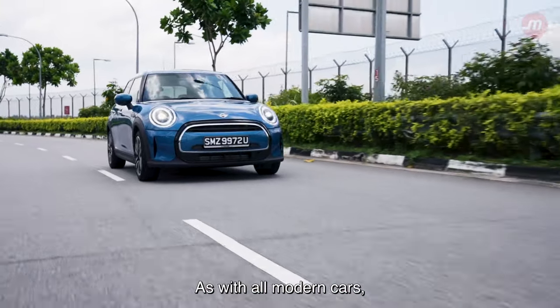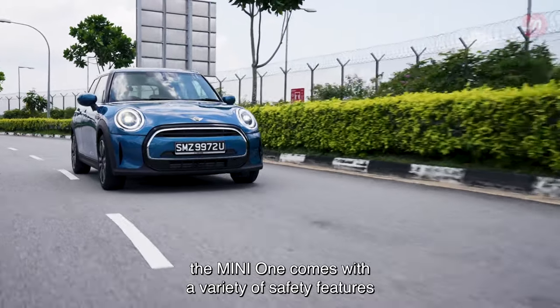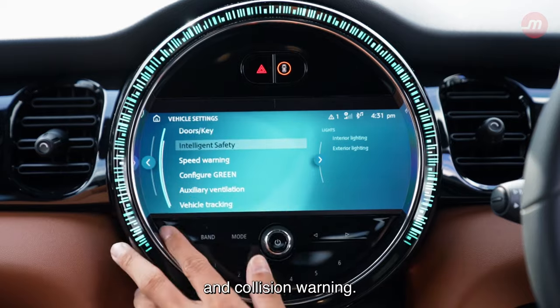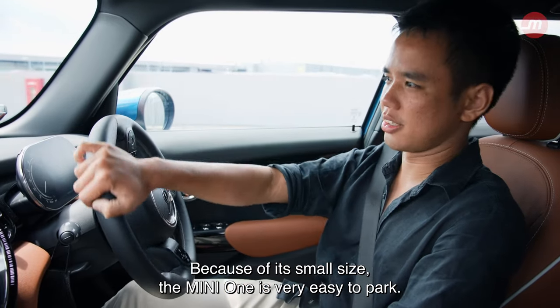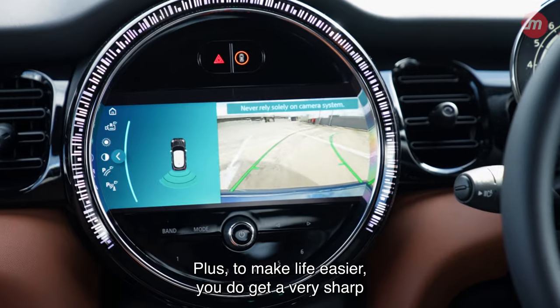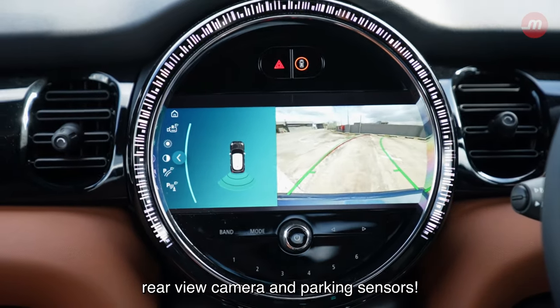As with all modern cars, the Mini One comes with a variety of safety features such as lane departure warning, a driving assistant with pedestrian warning, and collision warning. Because of its small size, the Mini One is very easy to park. Plus, to make life easier, you do get a very sharp rear view camera and parking sensors.